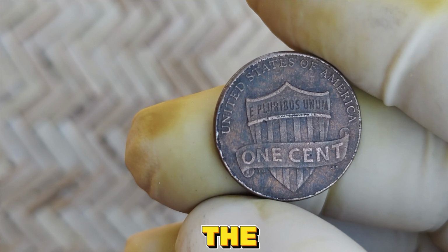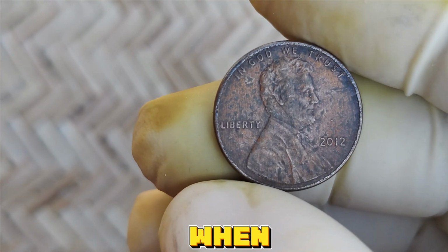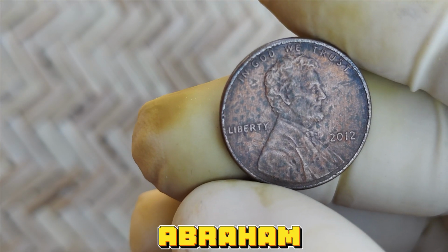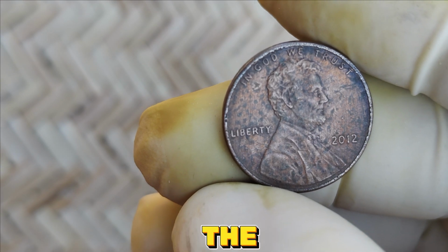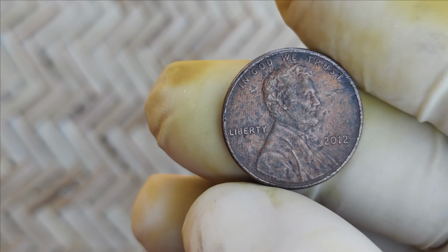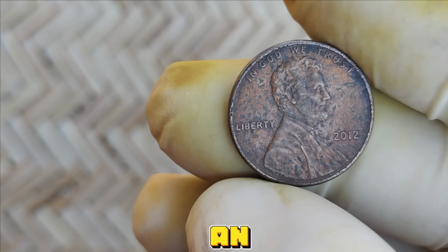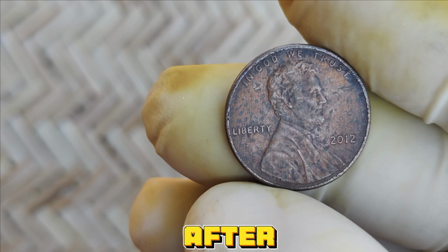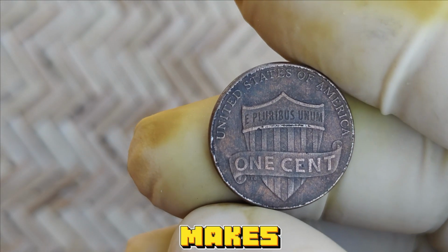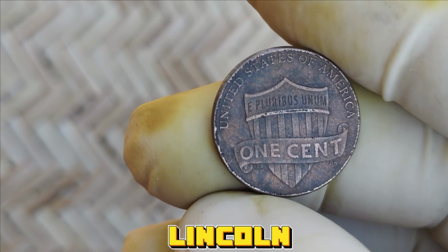The Lincoln penny has been a staple of U.S. currency since 1909, when it was first introduced to honor the 16th President of the United States, Abraham Lincoln. This marked the first time a U.S. coin featured the portrait of a real historical figure. But in 2012, something extraordinary happened that turned an ordinary penny into one of the most sought-after treasures in coin history. But before we uncover the mind-blowing error that makes this penny worth millions, let's quickly go over how the 2012 Lincoln penny was made.